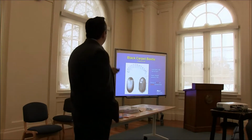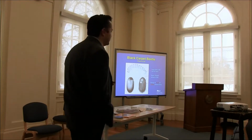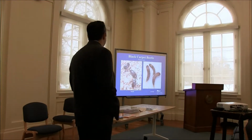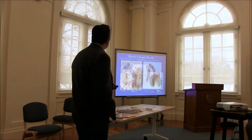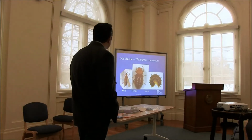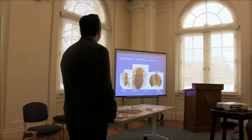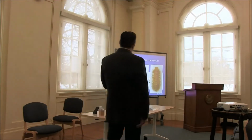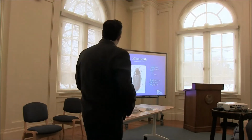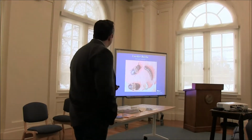They have kind of unique larvae, unique to the varied carpet beetle. But again, they're treating these all in the same way, damaging the same types of collections. Another view of the black carpet beetle, the odd beetle. I wonder why it got that name. It just doesn't look like the rest. But again, back in the same types of collection. Got this funky flat top hairdo on the larva. The hide beetle, larder beetle.